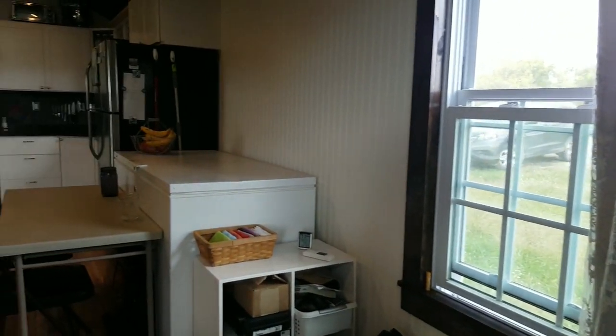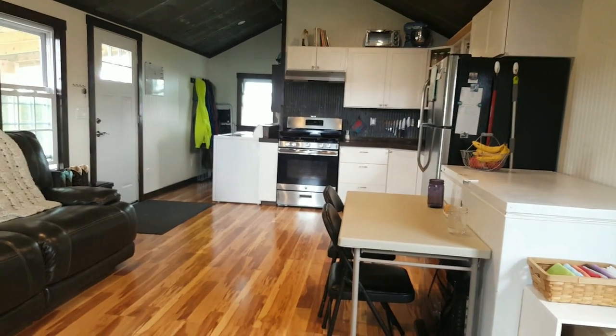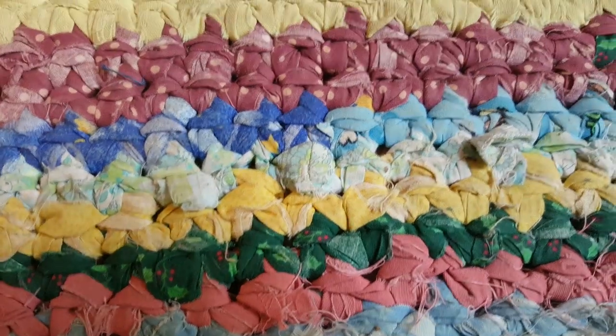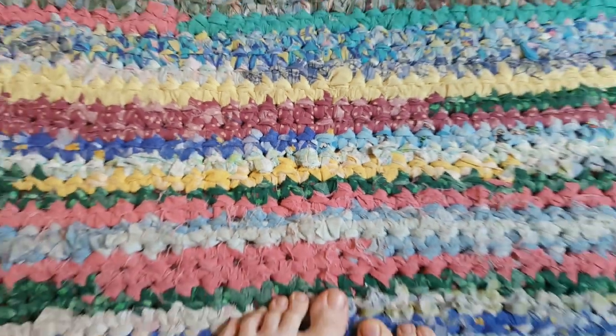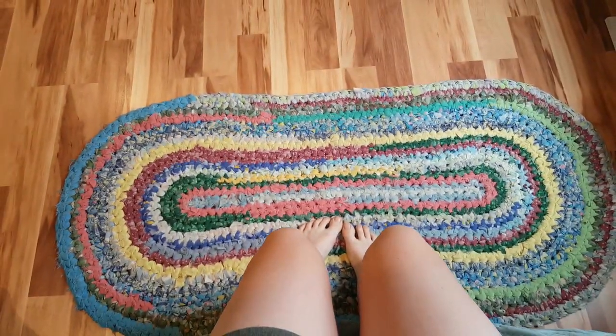So every morning when I wake up, this is the view I see. I see literally our entire house, except the bathroom, of course. I made this rug a couple years ago in preparation for getting married and having our first house, so it's just a really sweet thing to have.